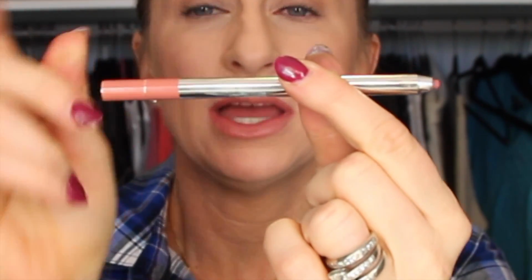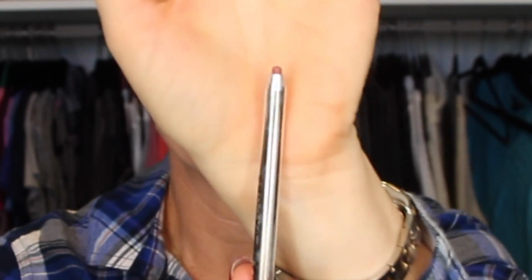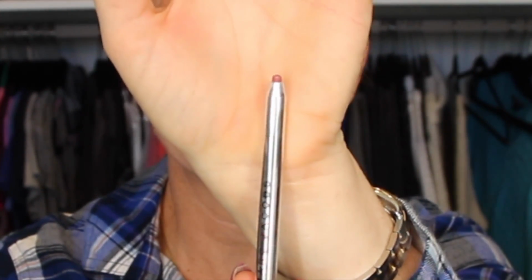It twists up. The only thing I think is a downside is the eyeliners have a sharpener on the end here. I wish this did, because as you can see, when it gets a little bit dull, it's harder to make that perfect defined line. It works in this color, it's not an issue, but if it was a darker color, it would be an issue. The only downside with these is they are very limited in the color range they have. I don't know if they're gonna expand that, but absolutely love those.